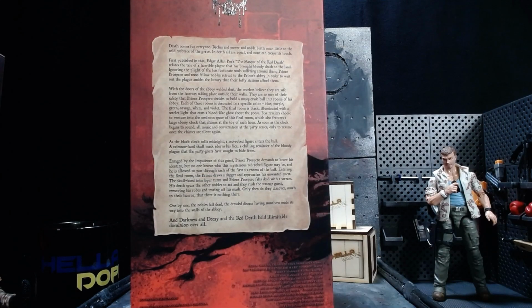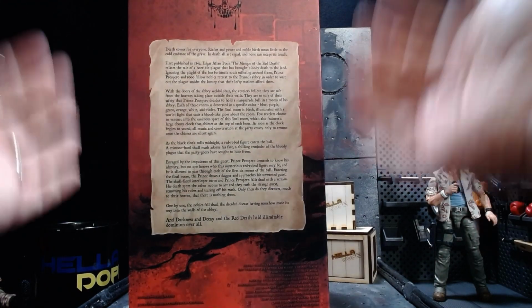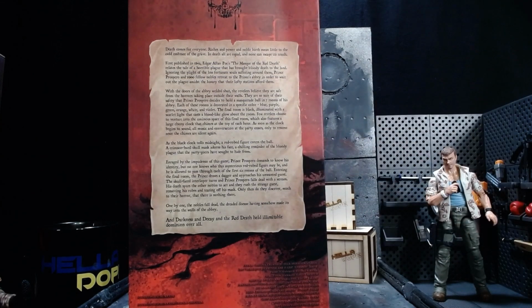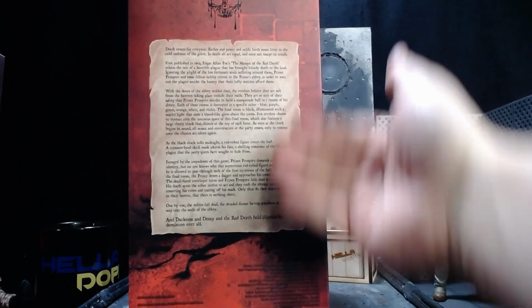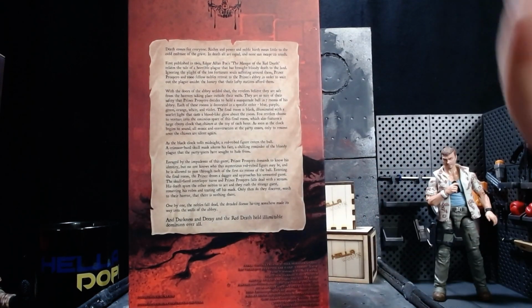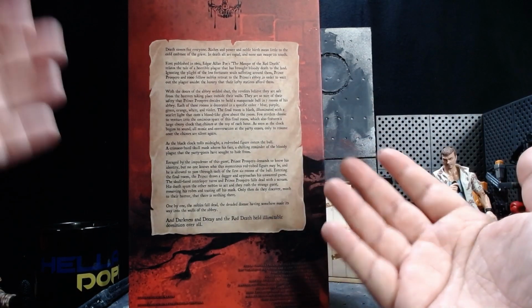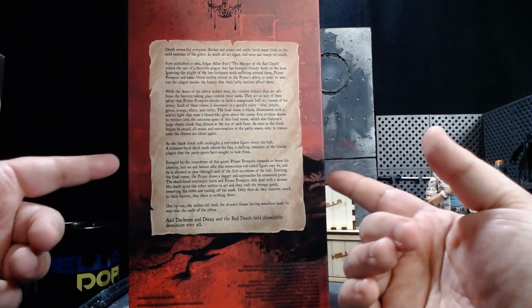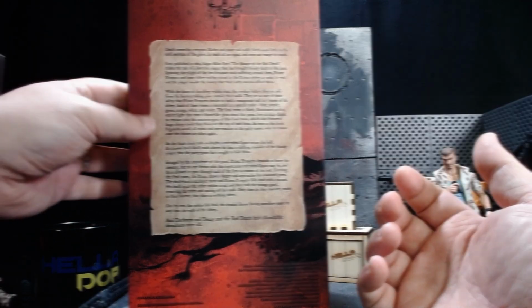As always, we have the story back here, the notes on here. I cannot say how much smarter I feel owning this thing, reading this stuff, having this information. This is just absolutely brain candy for me. But enough about the brain candy. Let's talk about the hand candy. God, that sounded wrong. But let's get this figure open and see what we got.